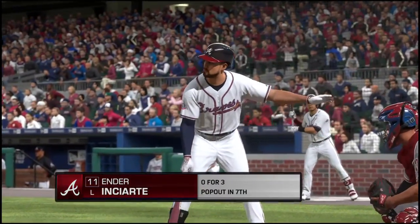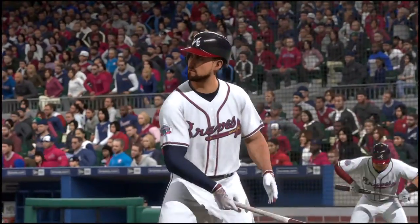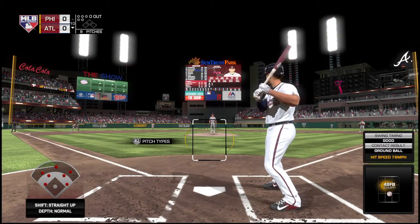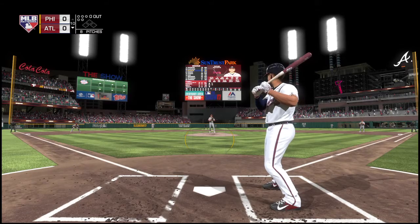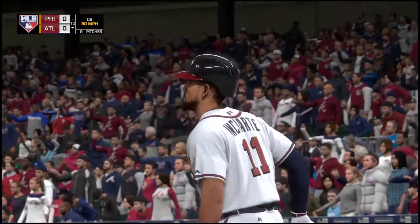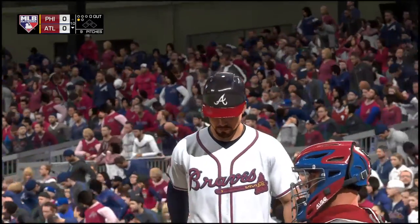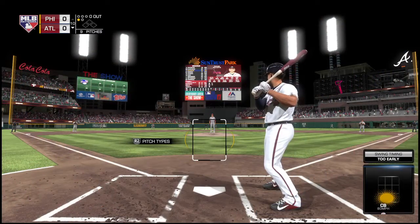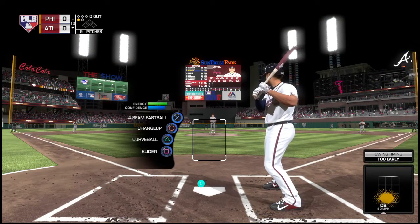In now, Ender Inciarte. No hits in 3 tries so far. He's struck out once. Here it comes. Oh, missed that one by a mile. It's 0-1. This is exactly what they didn't want. Leading off an inning, and he goes up and he's swinging at everything. His balls aren't even close. He's got to make him work a little bit.